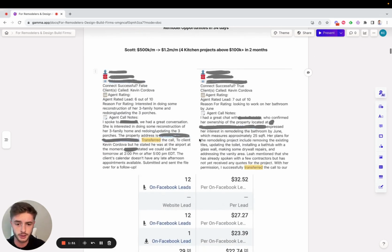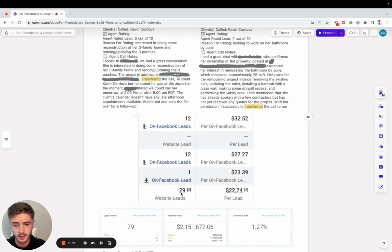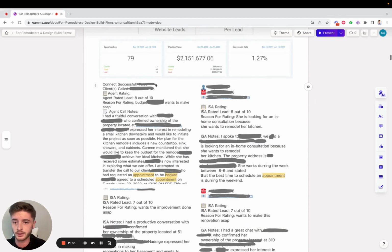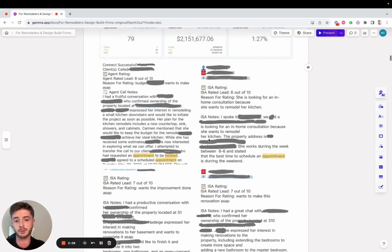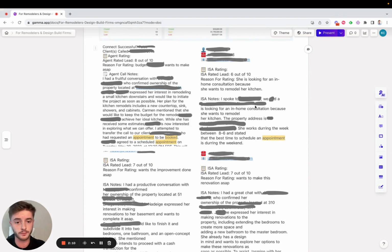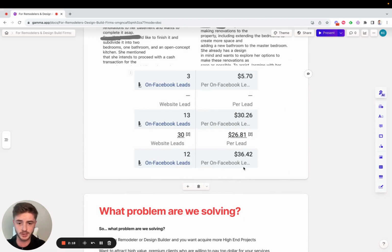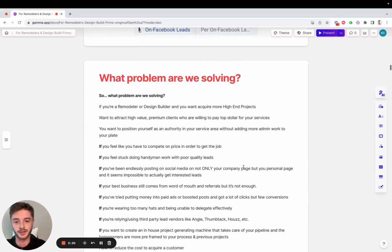All right. And then here's further proof. You'll see how we're able to get remodeling leads for so cheap, $22, $32. And right here is our sales agents calling all the leads and giving the notes. And let's see, 79 leads, 2 million in pipeline value. Some more notes: looking for an in-home consultation because she wants to remodel her kitchen. All of their info is right there. You see $5, 26. But yeah, I think you get the point of what we do.